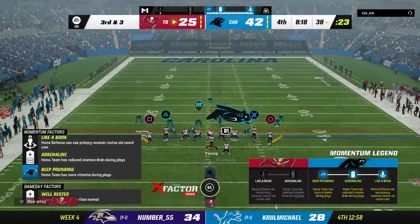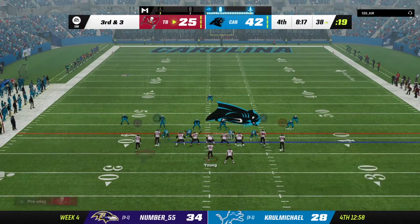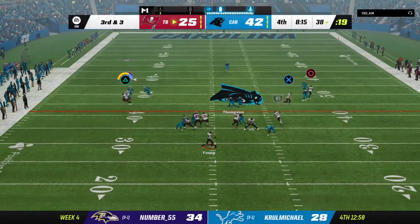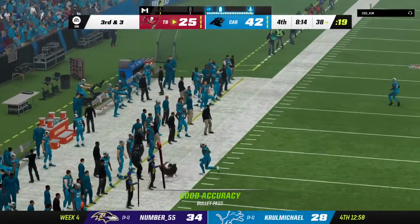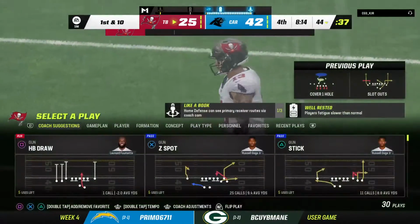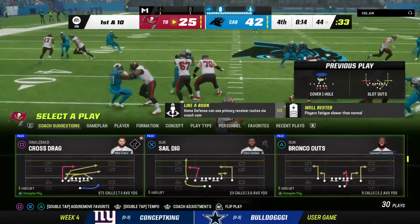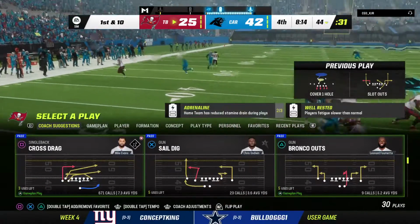So the incomplete pass on the last play, and that leads us to a 3rd and 3. To throw, Young. Toward the sideline, and he will have the first down as he was able to keep the feet in bounds. It's a pickup of 6. And that's how you pick up a first down.